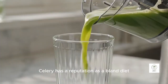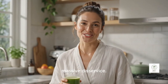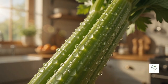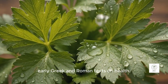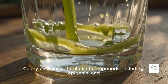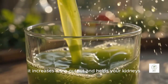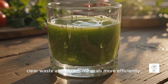Celery has a reputation as a bland diet food, and that reputation is doing it a massive disservice. Ancient Egyptian healers used it in medicinal preparations, and it shows up again and again in early Greek and Roman texts on health. What makes it work is simple. Celery contains natural plant compounds, including apigenin, and it acts as a gentle diuretic, which means it increases urine output and helps your kidneys clear waste and excess minerals more efficiently.